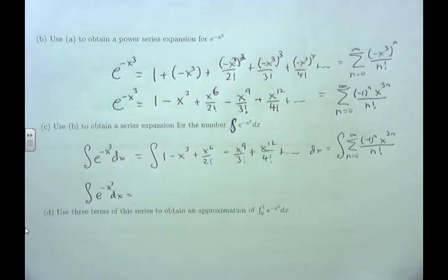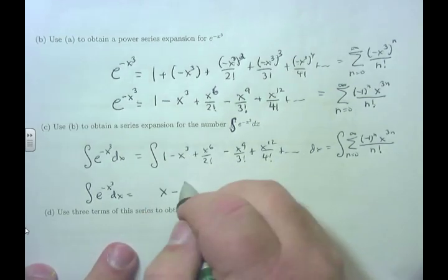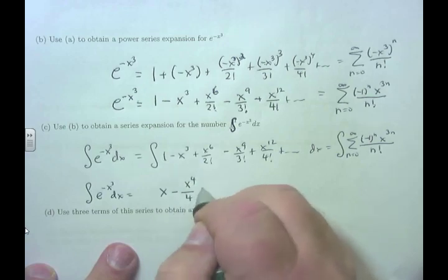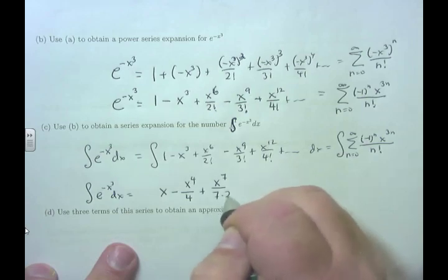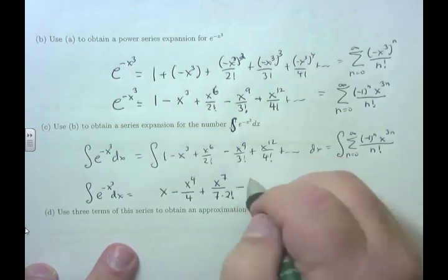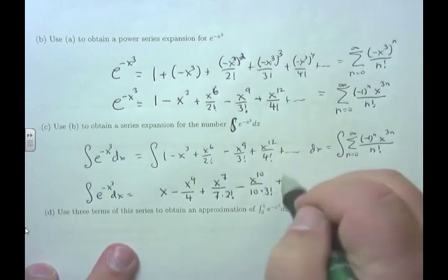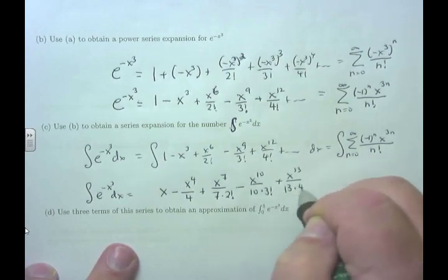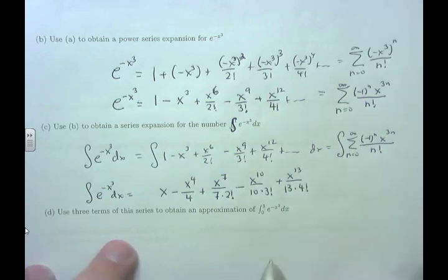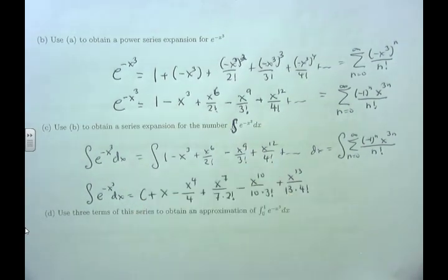So now, this is the answer we're looking for. The integral of e to the negative x cubed dx is equal to, what's the integral of 1? x. Minus what's the integral of x cubed? x to the 4th over 4. Plus what's the integral of x to the 6th? x to the 7th over 7 times 2 factorial. Minus integral x to the 9th is x to the 10th over 10 times 3 factorial. Plus integral x to the 12th is x to the 13th over 13 times 4 factorial. But what did you forget to write? There's no bounds in this thing. Plus c. And I usually put my plus c's in the front with this type of stuff. And you got the plus dot dot dot.